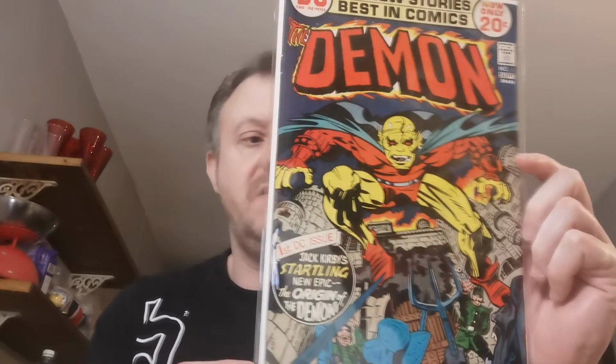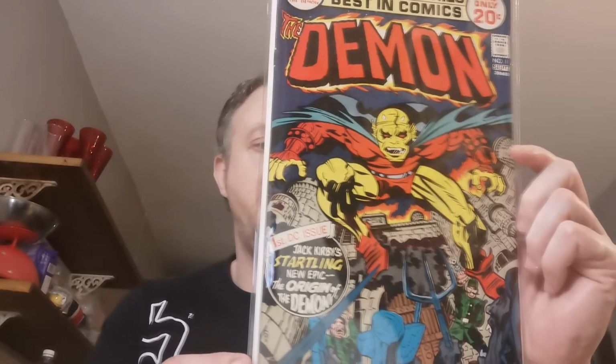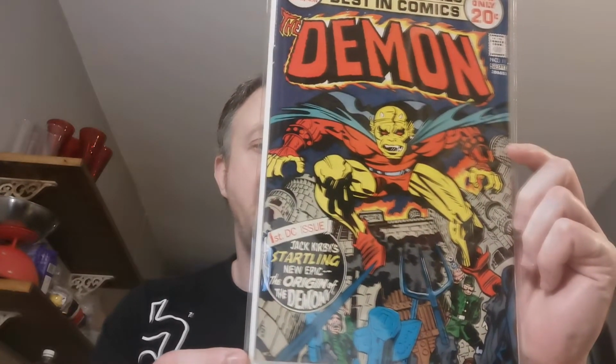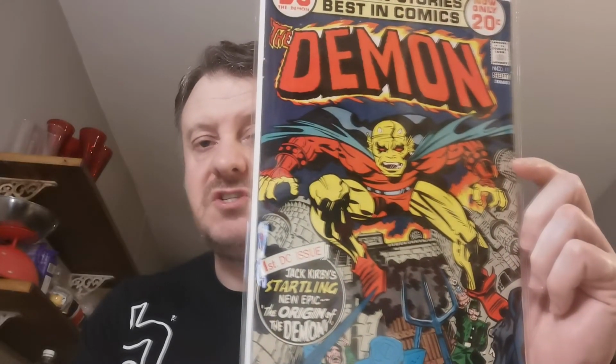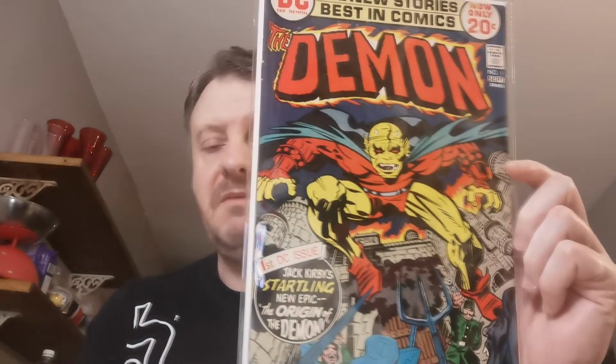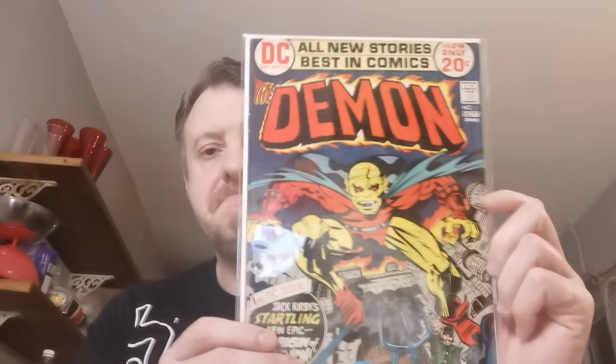Great issue. And like I say, the first appearance and origin of Etrigan the Demon, who is Jason Blood. It's also the first appearance of Morgan Le Fay, and the first appearance of Merlin in this book. Paid £18.60 for this book, which is a steal of a price, and that was in early 2017. Presents very nicely. Don't know whether to keep that raw copy along with my graded one. I'll probably sell it, to be fair. But I don't know, I like that book so much. And like I say, I can't read my slab, so we'll see.